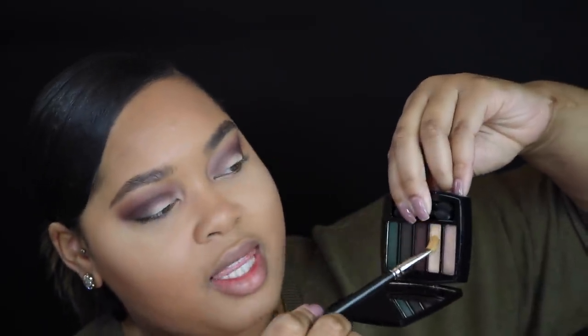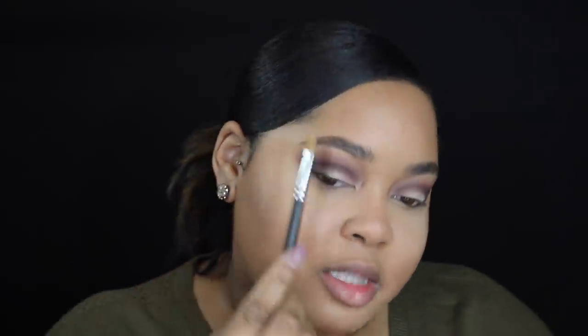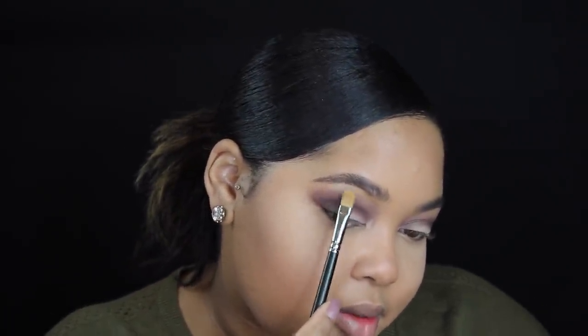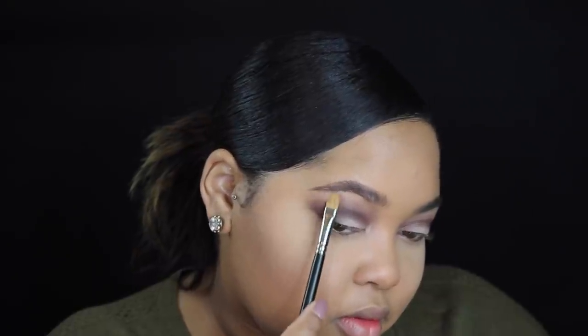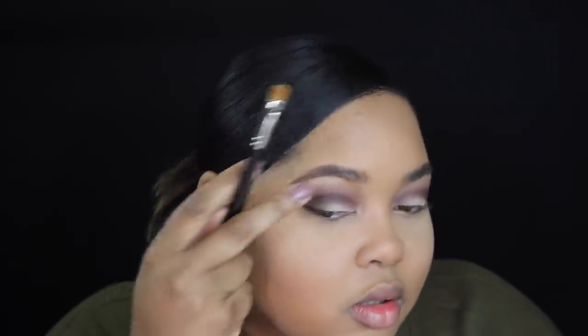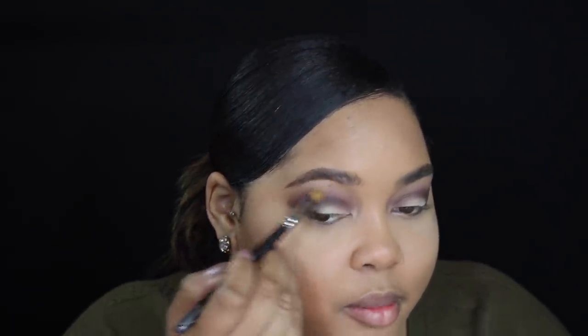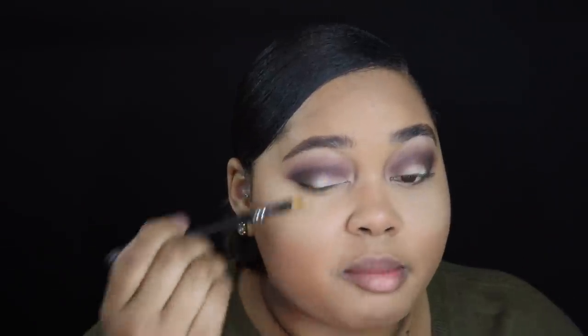So I'm going to skip the inner corner because I'm going to apply the new Illusion d'Ombre eyeshadow that I have. So I'm going to take this color here, this really pretty MAC Rice Paper lookalike color, and I'm going to apply that right underneath my brow bone. And this is going to be my underbrow highlight. And then taking this silvery taupe-ish color, I'm going to apply this on my lid.